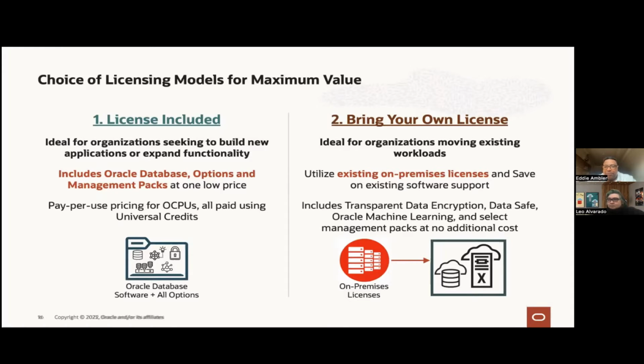Okay, on the right side, we have bring your own licenses. Again, ideal for organizations that are moving existing workloads to the cloud. A very good choice for applications that have steady state workloads as well. Often, even if you have licenses, we see folks that have dynamic workloads with lots of swings and peaks take advantage of license included to even further drive down their cost. An interesting thing about bring your own license is that it actually comes with quite a few included services that you would otherwise have to pay for on-premise, such as transparent data encryption, Data Safe, diagnostics and tuning packs, and real application testing, all at no additional cost.